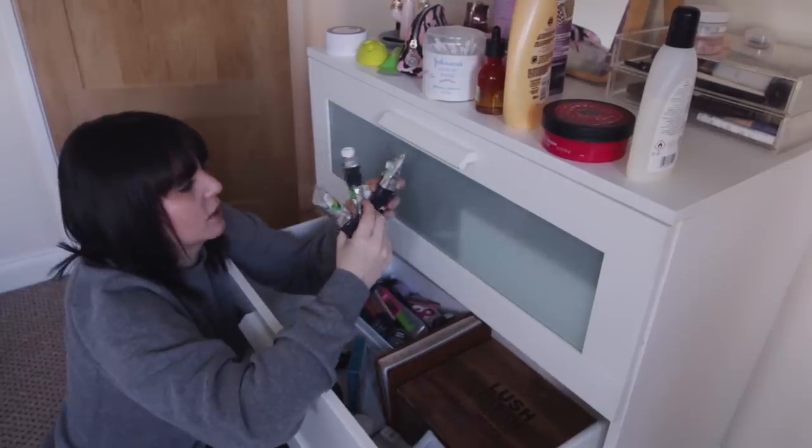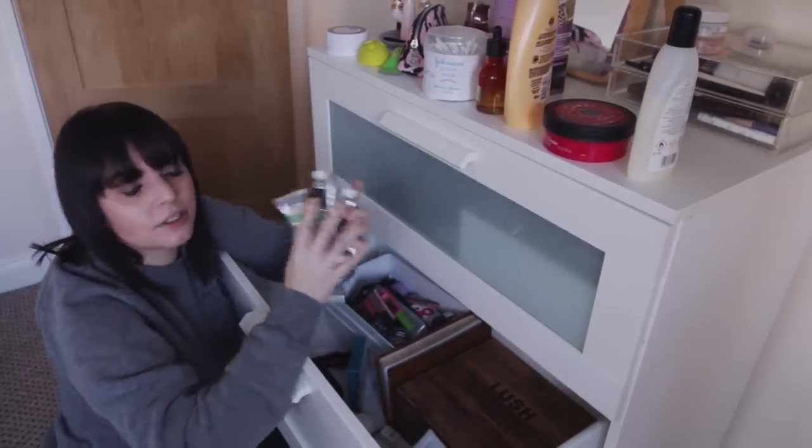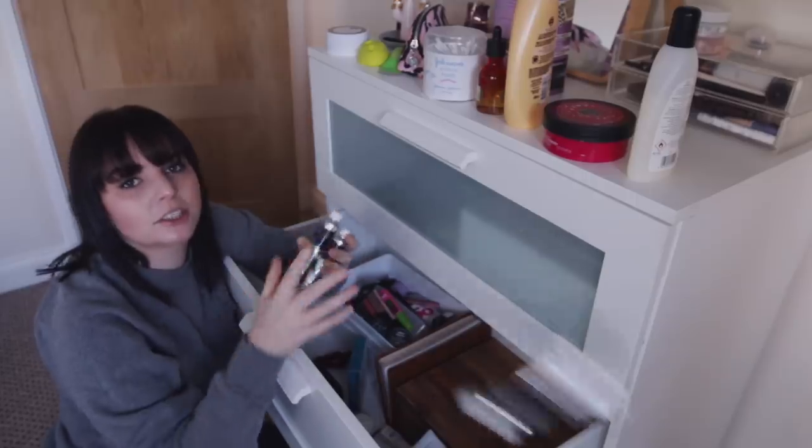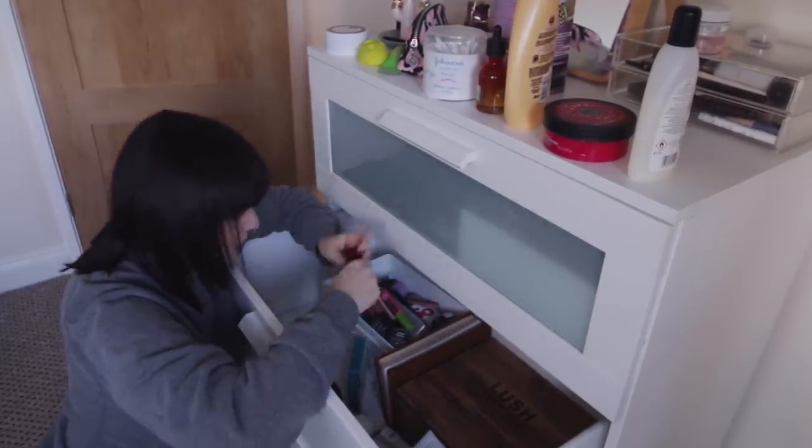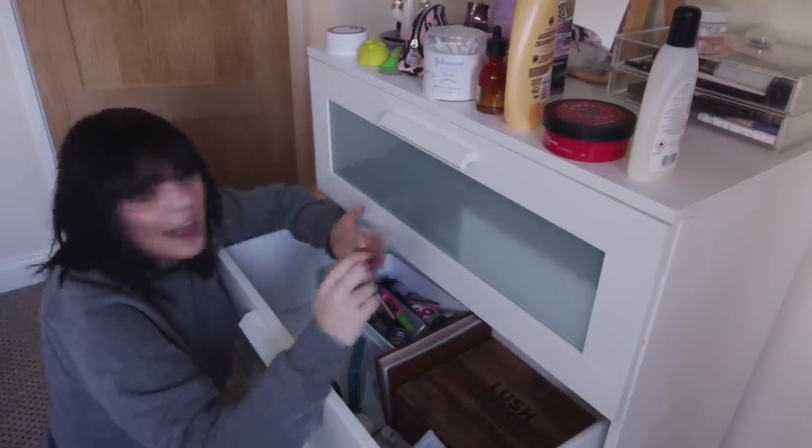As for these, you know what? This is just clutter. It's just clutter. I'm not using it. I'm not using any of them. I haven't used them. Get rid of them. Another hairband. What is with the hairbands?